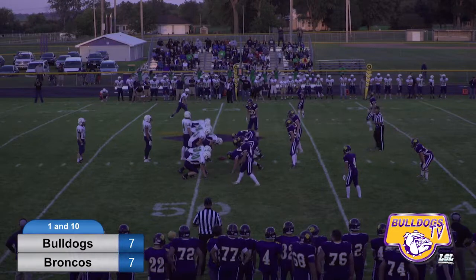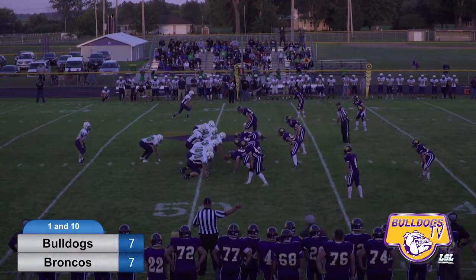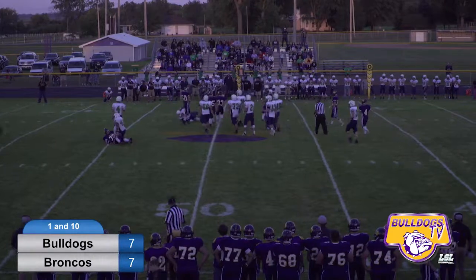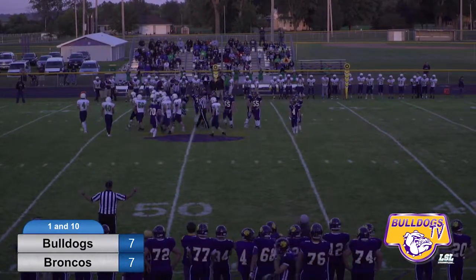Now up under center is Barris with backs in the I. Deep back is Sergio Suarez. And he gets the pitch, although it's on the ground, and he does get it back, but is dropped after about a 3-yard loss.